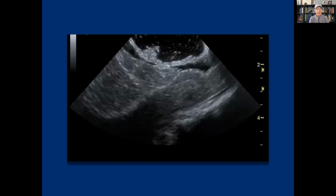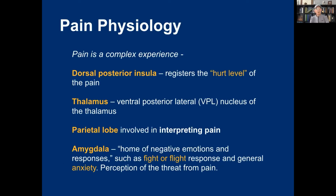That might be the last slide, but next slide, if there are any. Oh, okay, yes, I thought I was done. So briefly, pain physiology, I was asked to comment. And pain is simply a complex experience.